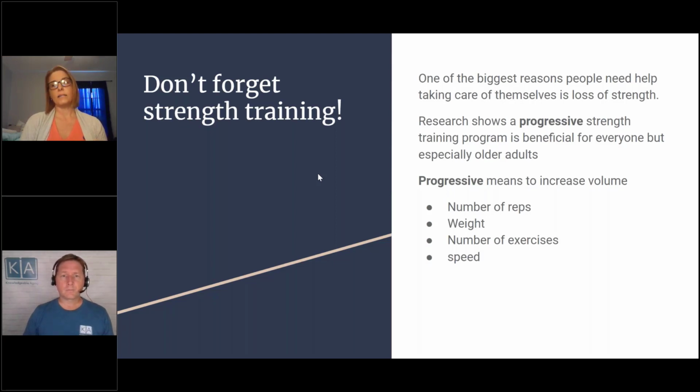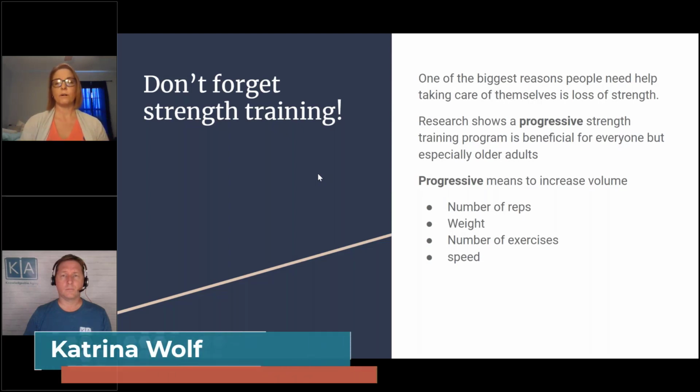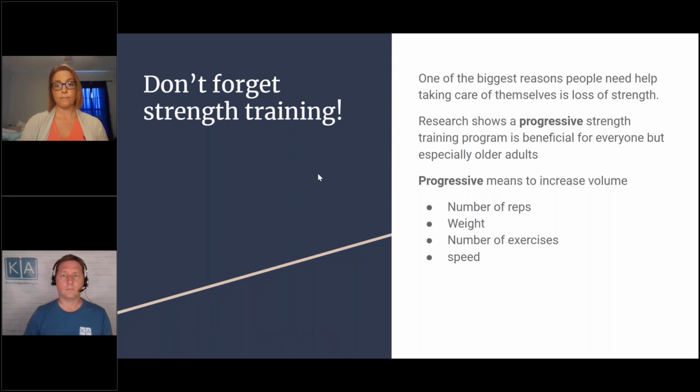And that is because of the loss of muscle mass after you turn 30. If you're doing the same thing over and over again with the 2-pound weights, that's not a progressive program. Progressive means to increase the volume of your exercise. You can increase the volume through the number of repetitions, how heavy your weight or resistance is, the number of exercises, and also by changing the speed of the exercise. Increasing the speed of a certain exercise can work the muscle in a different way, which increases something called power, another component of exercise programs.